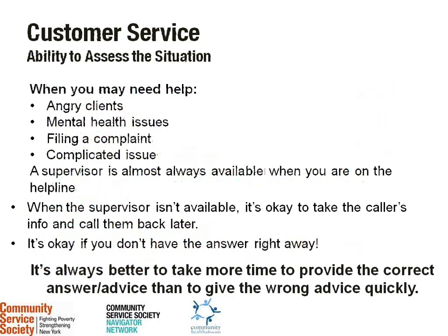So you might need help when you have an angry client, somebody with a mental health issue, filing a complaint, or a complicated issue. Again, a supervisor is almost always available when you're on the helpline. Yeah, which is great. And if for some reason the supervisor is working with somebody else, or it might take a little bit longer to talk to the supervisor of the case, it's okay to tell the caller that you're just going to get their info and have somebody call them back.